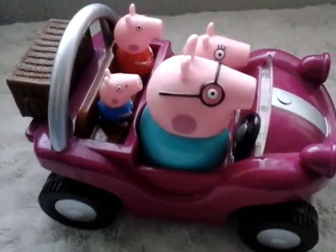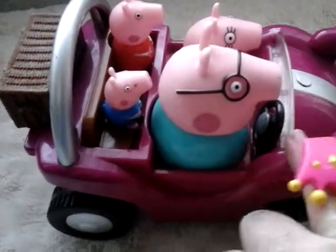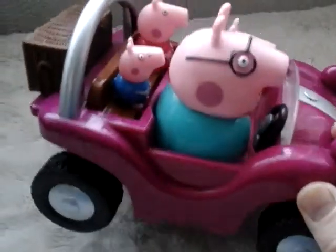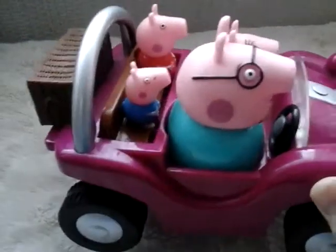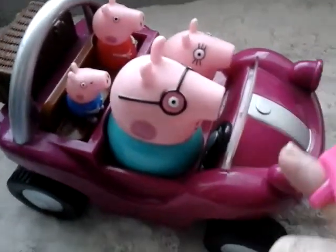Now, look what we've got today. Peppa Pig. Now, look at this. Peppa's Beach Buggy. Now, me and Mrs. Royale got this for Garnet and Billie Claire at Peppa Pig World.